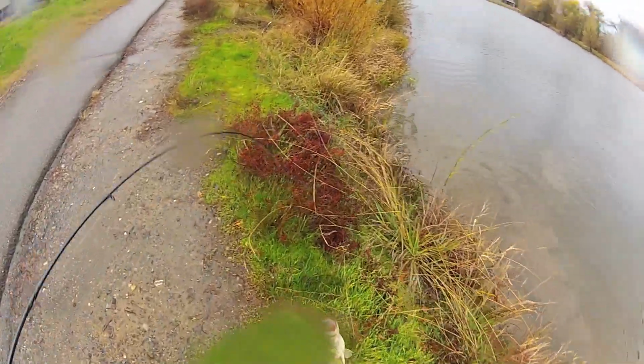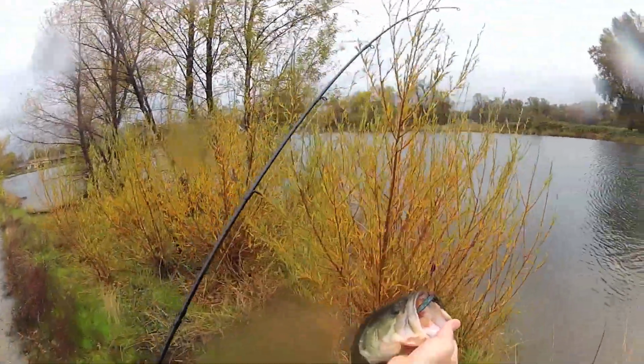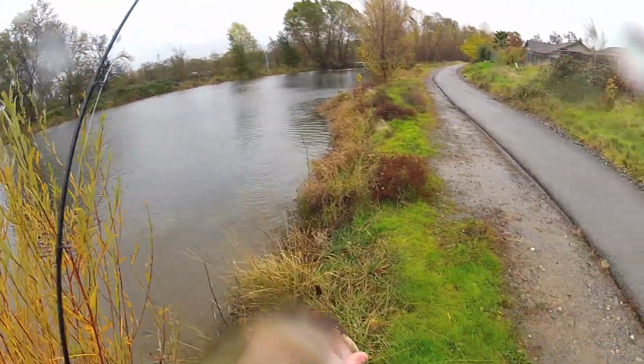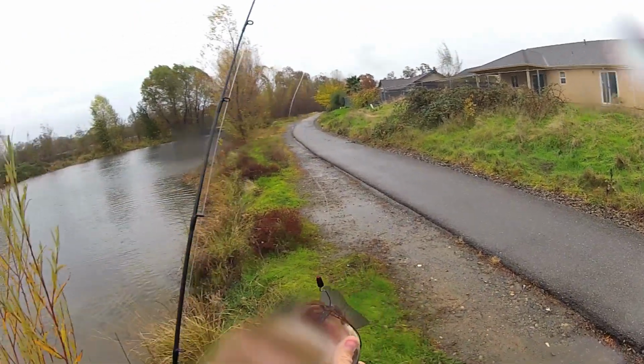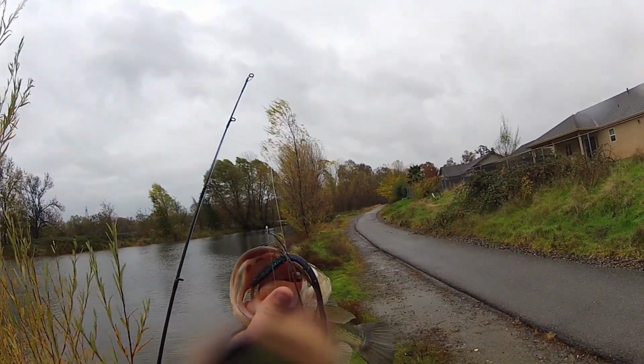That's a big fish, you guys. Look at that. That's a big fish. That is a big fish. Look at that. I hope you guys can see that. That's a 4-pounder right there.